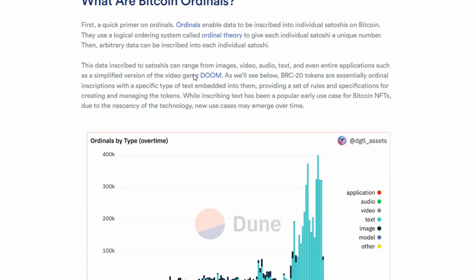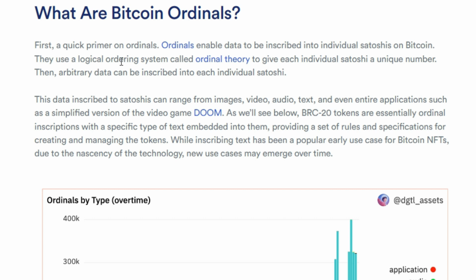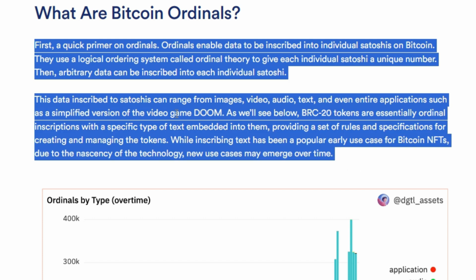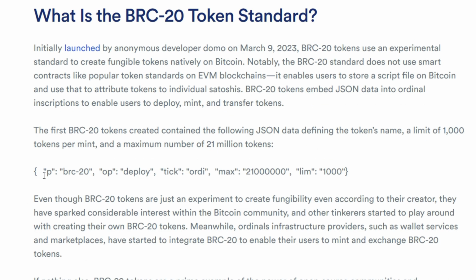They use a logical ordering system called ordinal theory to give each individual Satoshi a unique number, and then arbitrary data can be inscribed onto each individual Satoshi, and this data that's inserted basically can be an image, a video, and even entire apps, such as a simplified version of the game Doom. And as we'll see below, BRC20 tokens are essentially ordinal inscriptions with a specific type of text embedded into them.